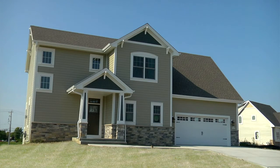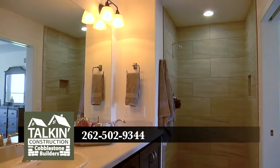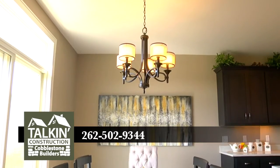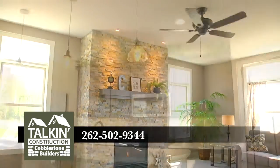The Sterling 2 is a craftsman style design with over 2,200 square feet, 4 bedrooms, 2.5 baths, and a 2¾-car garage. The open concept space is perfect for entertaining with striking slate stone reflected in both the fireplace and breakfast bar. Joining me today are Dirk and Stevie from Cobblestone Builders.